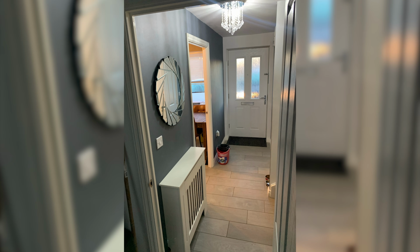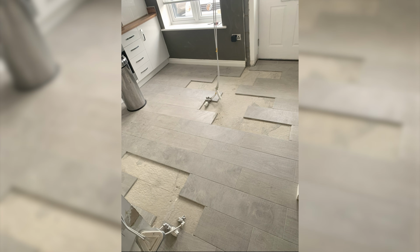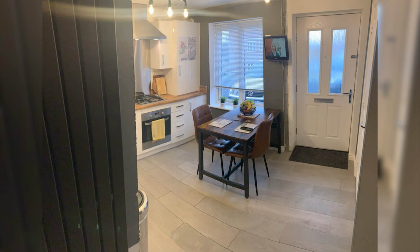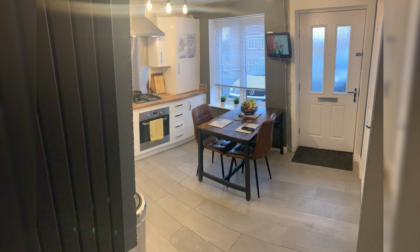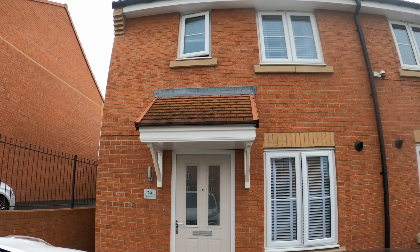The next job I did splits opinions. What I did was take this wall out in the kitchen, what separates the hallway and the kitchen from the toilet, but it worked for us, and if you need a number 2 you just go upstairs. The new people who bought the house had a disabled husband, so it worked really well for them.